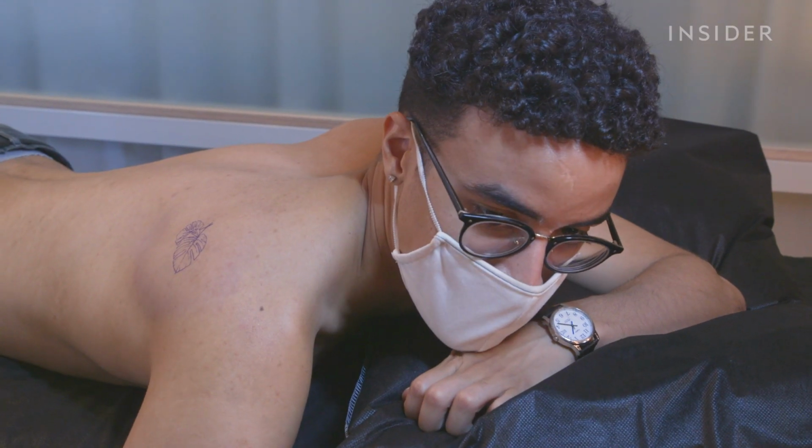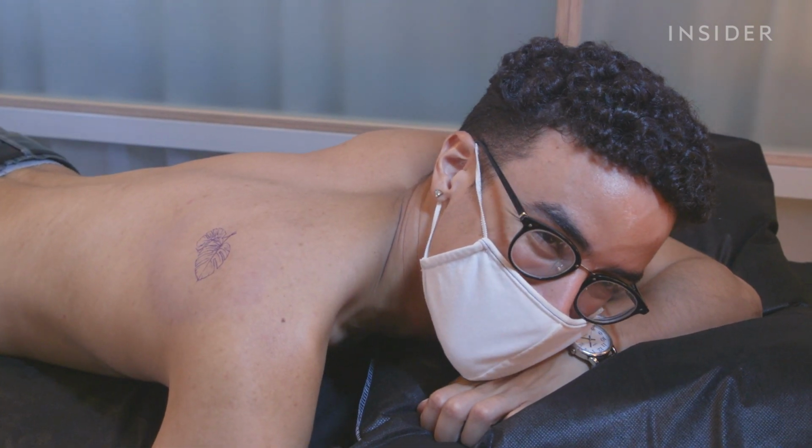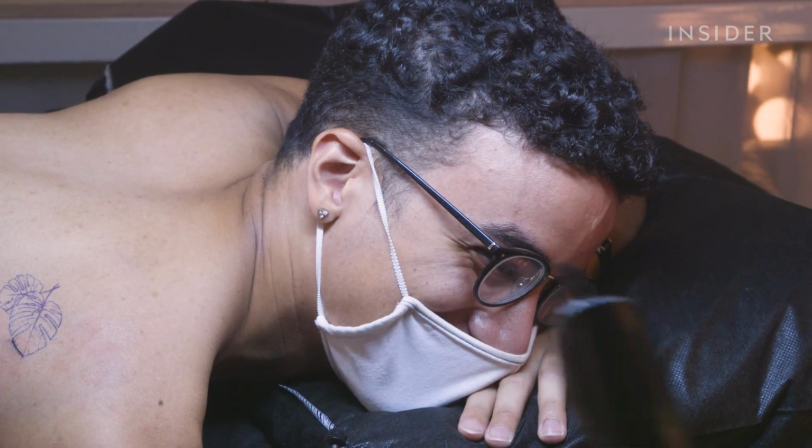I would imagine that people are really nervous for their first tattoos, and I'm kind of just chilling. It's like a very pointed pinch on my skin.